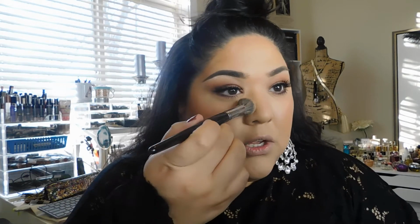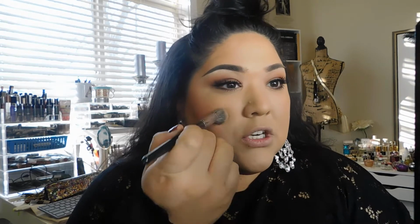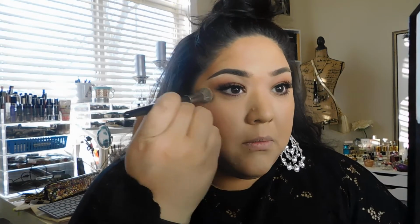I do have some breakouts here. Lovely. But you really want to try, and hopefully that's not making too much noise, you really want to try and not smudge around your product or really, I guess, rub it in. You really want to tap to absorb any excess oil. That way you're not creating any unwanted texture. And again, you're really just absorbing that shine and that oil. You're not moving around your makeup.